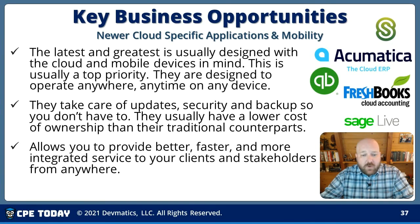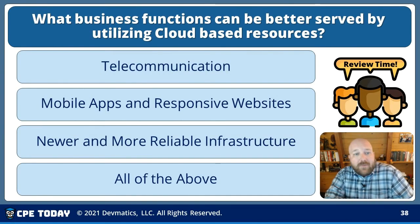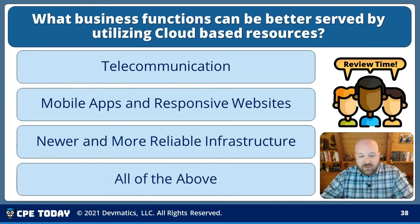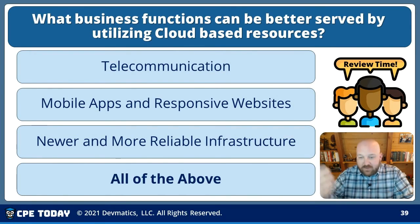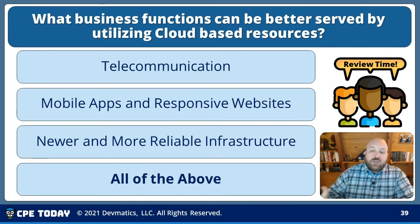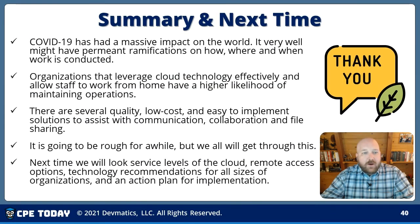Let's go ahead and have our last review question, and then we're going to wrap up for the day. Okay, our last review question here. What business functions can be better served by utilizing cloud-based resources? Is it telecommunications? Is it mobile apps and responsive websites? Is it newer and more reliable infrastructure? Okay, in my opinion, all of the above. All these services can be better utilized by cloud-based resources than their traditional local network installed type.